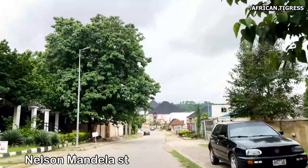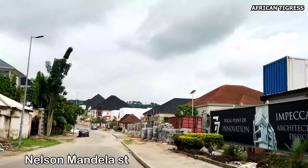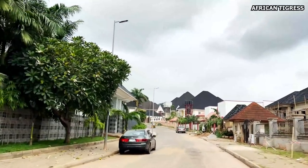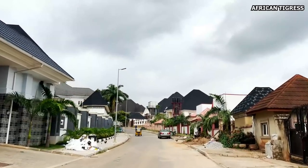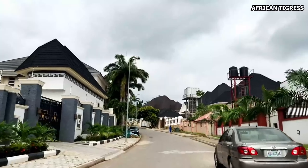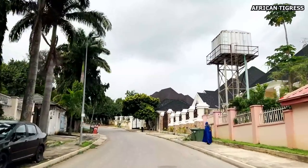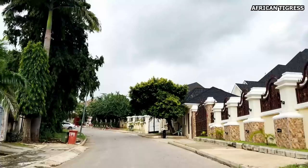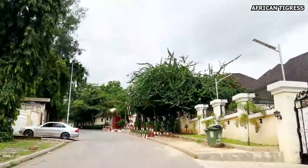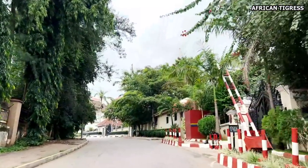I was told that there's an old section of Asokoro and a newer section. And for a lot of the old sections, some people are bringing down the older houses and building newer and modern houses. As you can see, there are also some sort of estates within Asokoro, and I wish you could just get a tour into one of these mansions or these places. If you stay in Asokoro, please invite us. Would love to check out your place. But I love it.